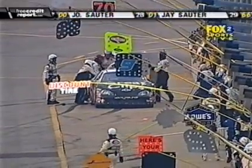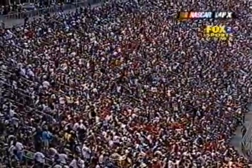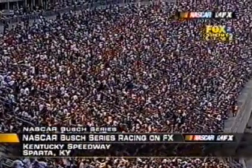We'll sort it all out when we come back as they make repairs to the Great Clips Chevrolet of Jason Leffler. We'll be back with more Busch Series racing from Kentucky Speedway.